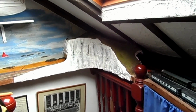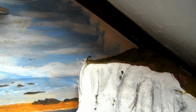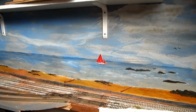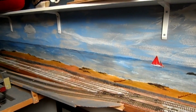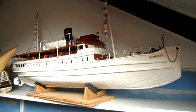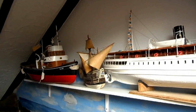You can see I've still got a lot to do, but my next building project is going to be a lighthouse for the top of there. So, to warn the ships off those rocks there. There's another hobby of mine, radio controlled boats. But they haven't been in the water for quite a while now. But it's great fun.